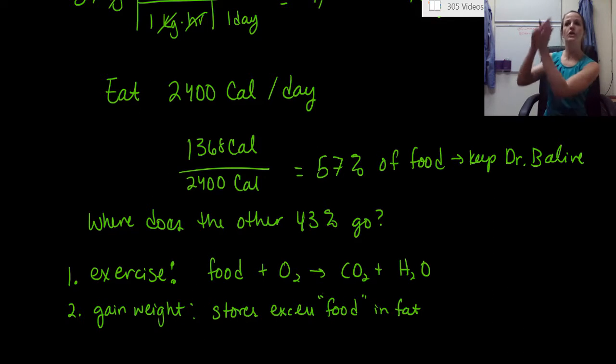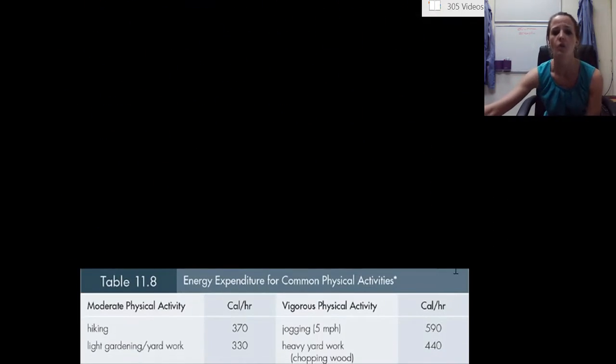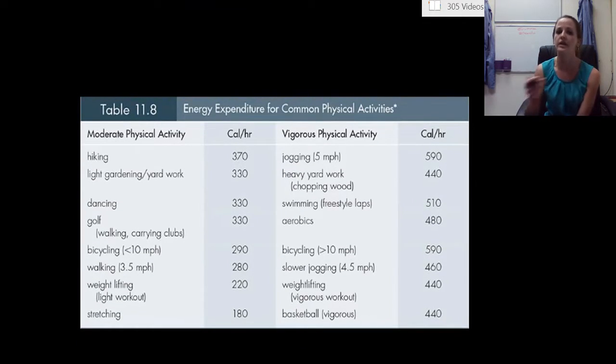So the more you eat, the more exercise you need to do to burn it off. Because if you eat a lot and you are sedentary, you don't move at all, all those calories are going to go straight into fat cells. And so you don't want that to happen. So our big questions are, what do we do? How do we avoid gaining weight? How do we avoid being obese, right?